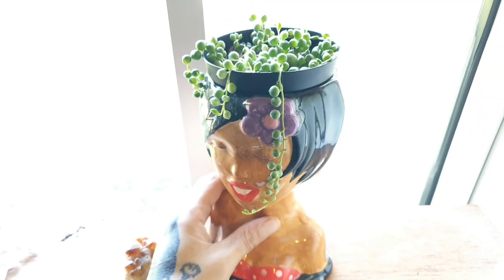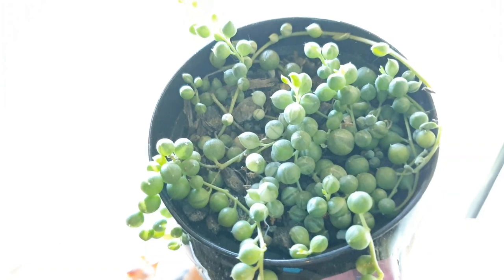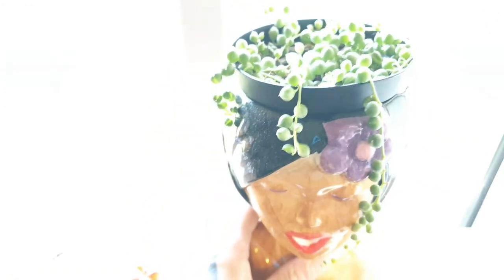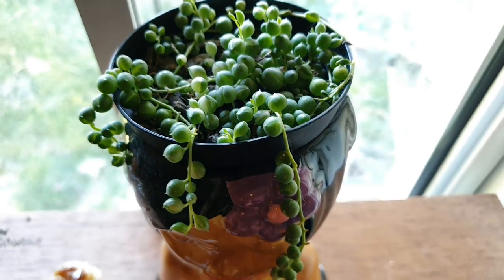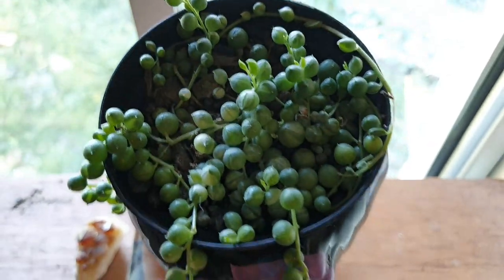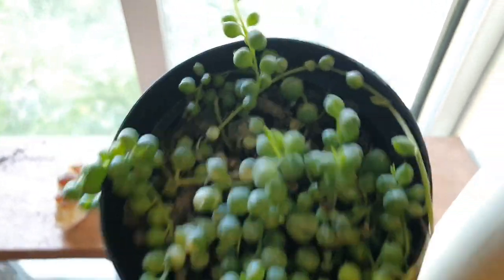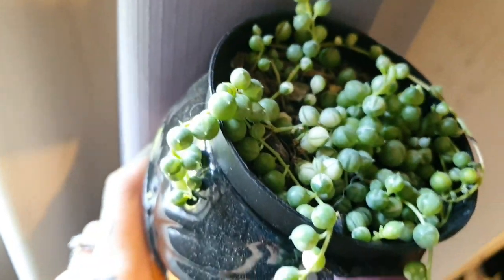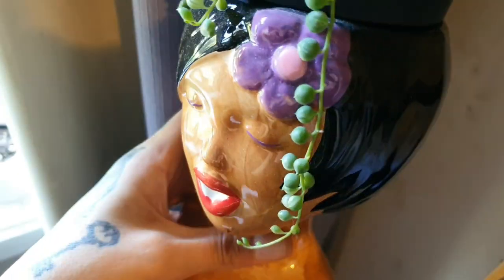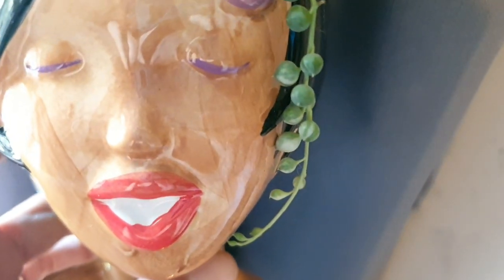Then I have my variegated string of pearls on the bedroom shelf as well. This is actually doing really well. I'm really surprised. I'll see if I can get some better footage for you. Is that showing? Don't know how well it's showing them, unfortunately. But there are quite a lot of white pearls in there at the moment. It's doing really well. There's some drapery happening. There's some variegated in the drapery, like there.